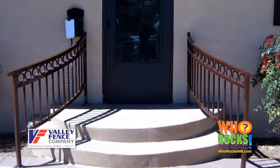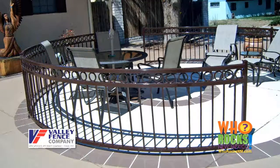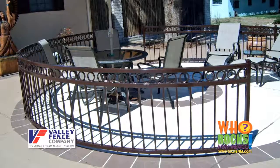Over the last couple of years, we've also expanded our line into handrail. For some of our seniors, we put in handrails on their homes to help them, obviously, as they're getting older. Different designs, different colors.